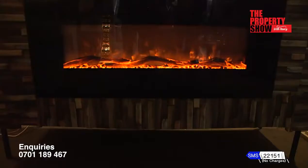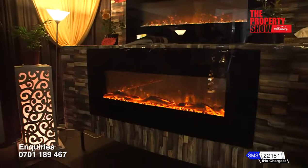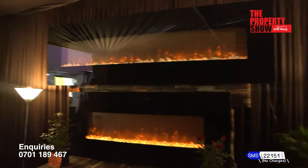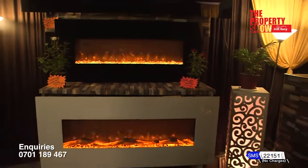Big Seasons Africa is bringing in these beautiful electric fireplaces that give off heat and also have amazing ambience. Simply, you just plug it in and mount it on the wall, or it can be inserted into the wall. It gives off heat at the top of the device if it's the wall-mounted screen, or there are screens that give off heat from the front. So they're perfectly friendly to pets and children, not at all dangerous.